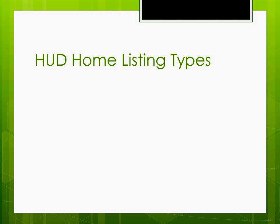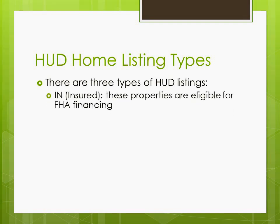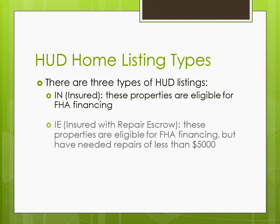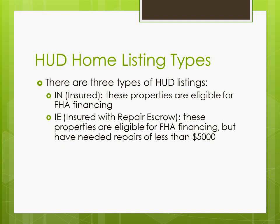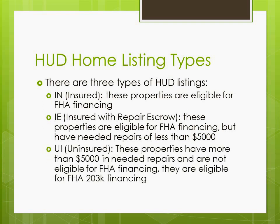It is important to understand the various types of HUD home listings. There are three types of HUD listings. The first is insured, or IN. These properties are eligible for FHA financing with no repairs. The second is insured with a repair escrow, or IE. These properties are eligible for FHA financing but have needed repairs of less than $5,000. The repair funds can be added into an FHA mortgage. The third is UI, or uninsured. These properties have more than $5,000 in needed repairs and are not eligible for FHA financing. They are eligible for FHA 203K financing.